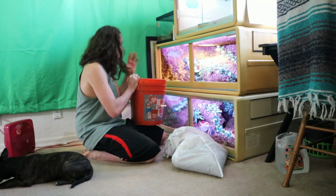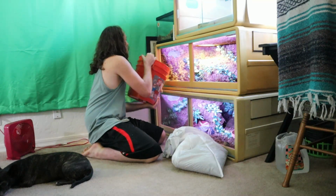And now I will go ahead and start getting the bedding in the enclosure and mixing it together.